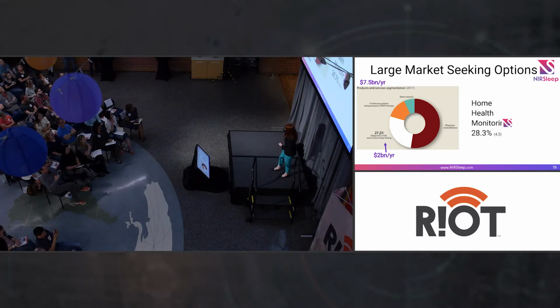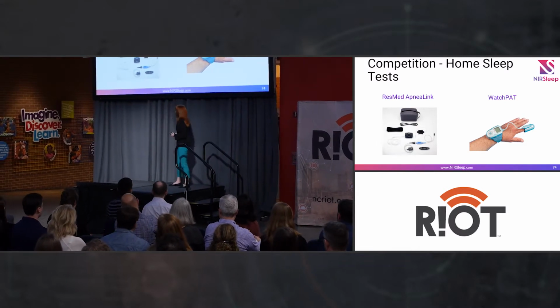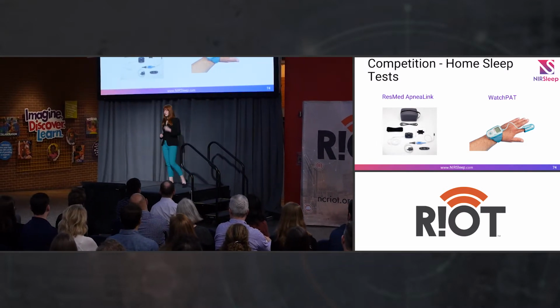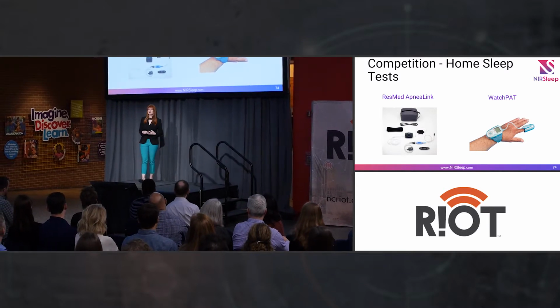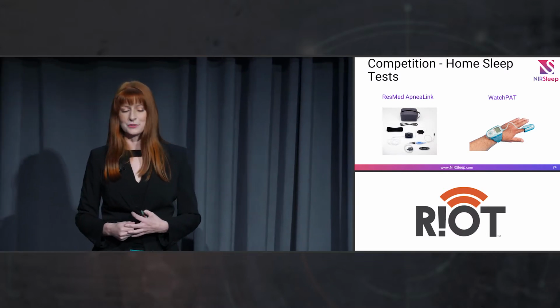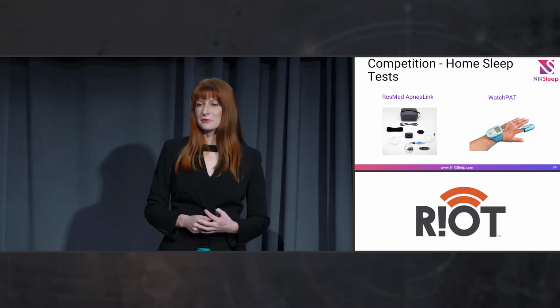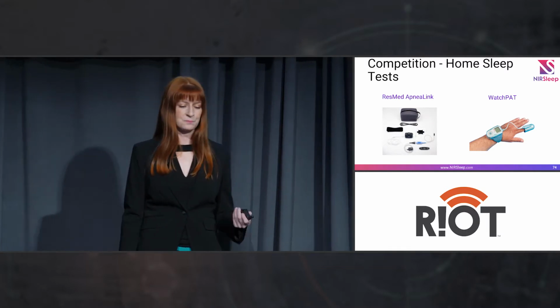Our current competition are home sleep tests. I referenced the Apnea Link earlier. WatchPad is another notable example. These two companies established an important precedent for us because they use non-EEG signals to diagnose sleep disorders, like our technology will also do. But they've been available for 10 years or more, and so they haven't really been the revolution that they could have been.